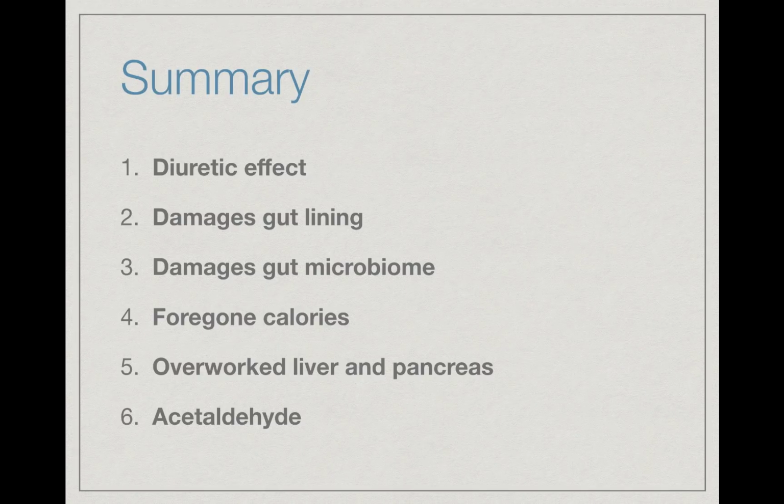Here's a summary of how alcohol causes nutrient deficiencies. The first and most obvious mechanism is that alcohol is a diuretic. So it flushes water and water soluble nutrients and some trace minerals out of the system. This is not a big deal for someone who drinks occasionally, but when it happens every single day over a prolonged period of time, the deficiencies can start to compound and add up.